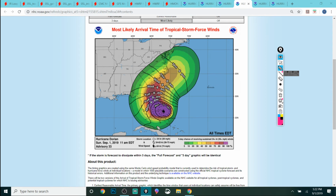So here we see the eye is right over here, and parts of Florida and the Bahamas could see tropical storm force winds as soon as tomorrow night. So make sure that you have all your hurricane supplies ready. Make sure you have gas so you can fill up your car, and maybe start your generator if you haven't already. And if you're being advised to, please evacuate your area. Put up your storm shutters, everything that you can just to prepare.